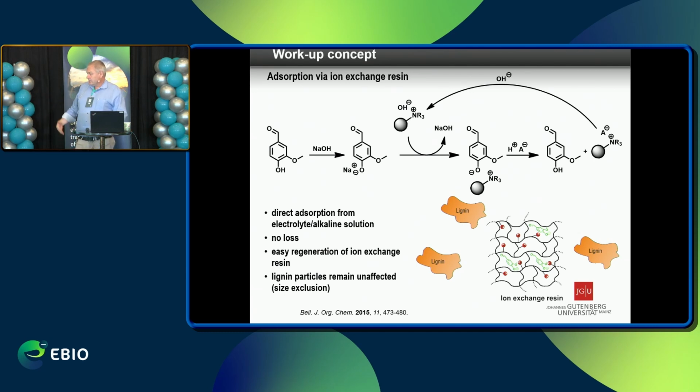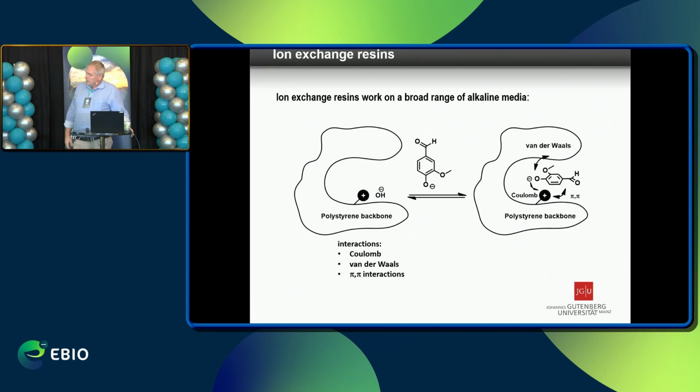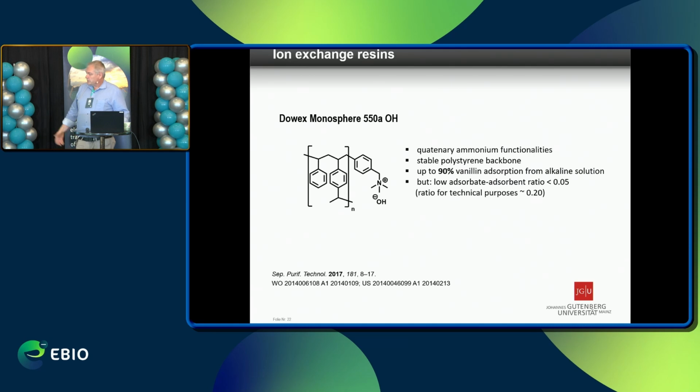Why does it work in really high alkaline systems? The reason is that you have a lipophilic backbone. The lipophilic backbone means it's not only the coulombic interaction; with more ionic interactions, it squeezes together and sticks there. You can use the most simple one, which you find in water filters. This one is doing the job quite well.